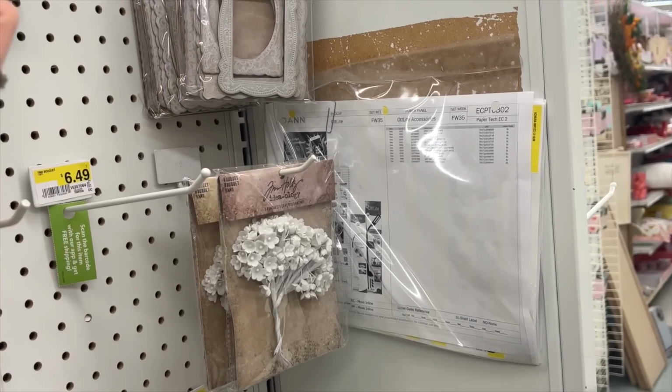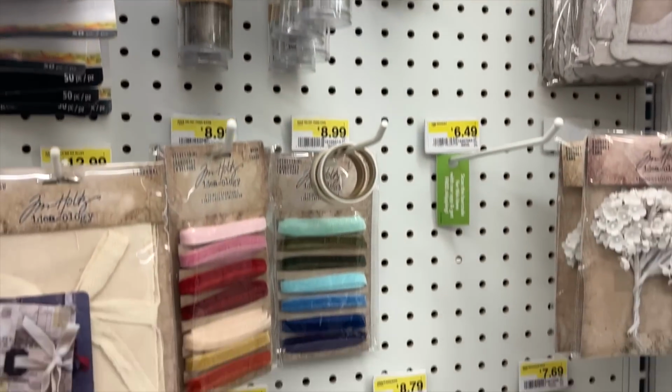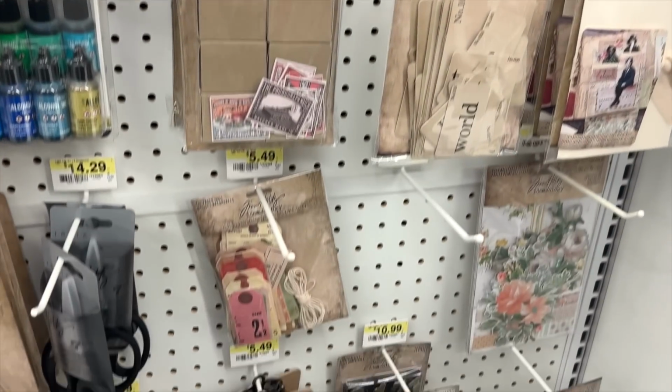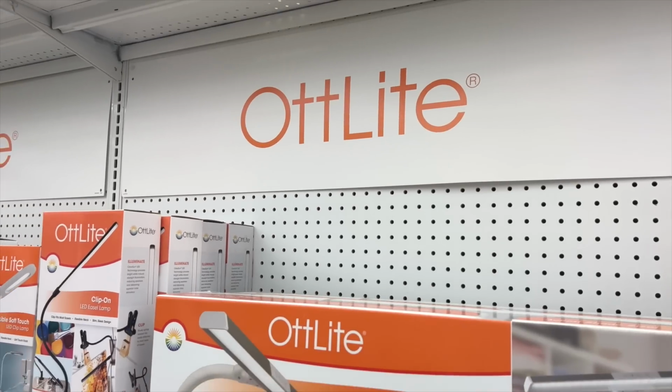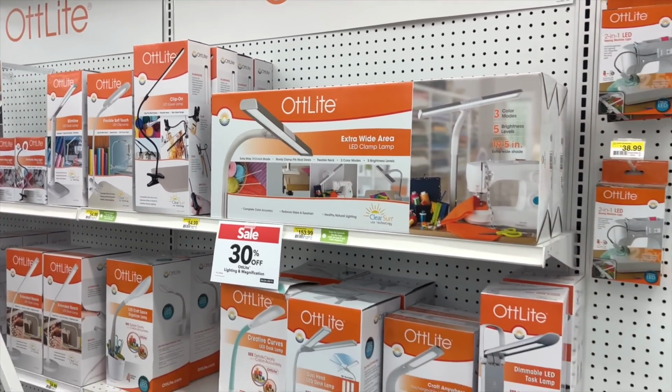I think Tim Holtz comes up with some super fun products. Of course, it is a very specific kind of vintage distressed style, but they are very fun to work with. Love, love, love checking those out. And probably my favorite thing to look for at Joann's would be OTT lights.